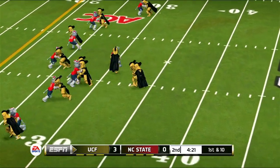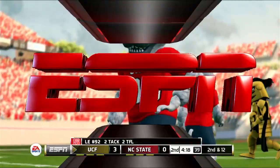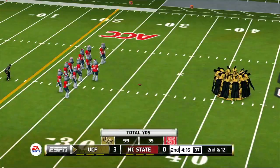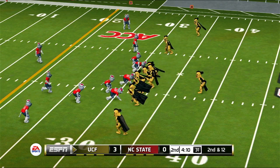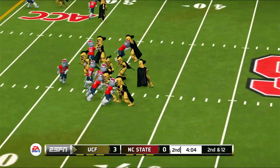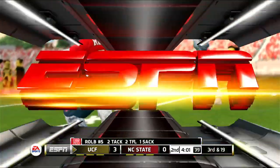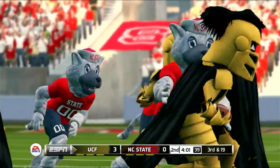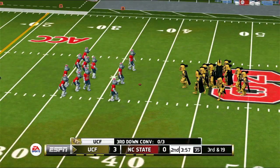Red, two, and he's tackled at the 32-yard line. Loss of two on the run by the halfback. This is the eighth play of this drive. Scramble, but he's sacked. Third down, and they need to get it down to the 20.